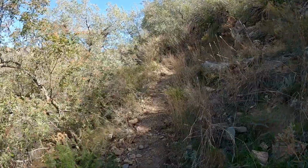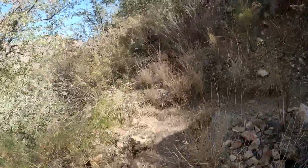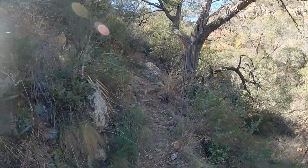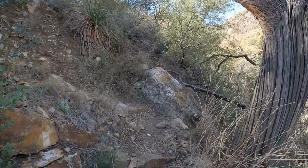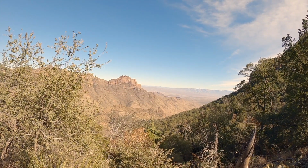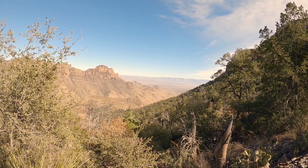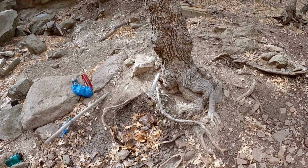It's not going to last. Got this view. That Boot Springs.